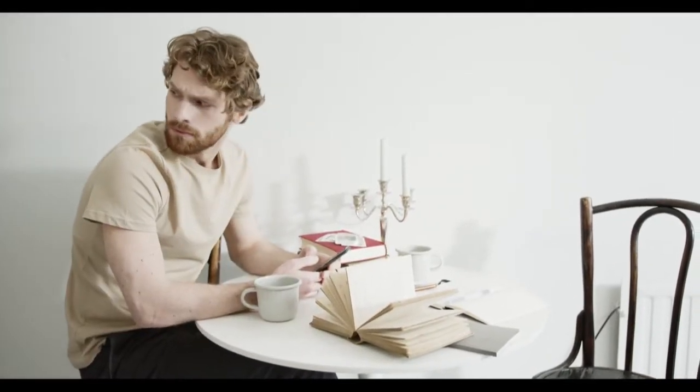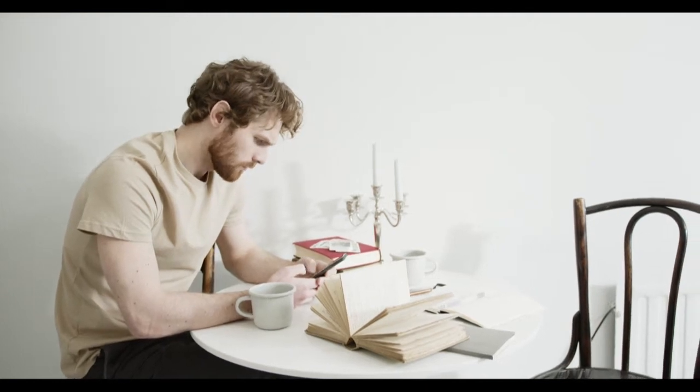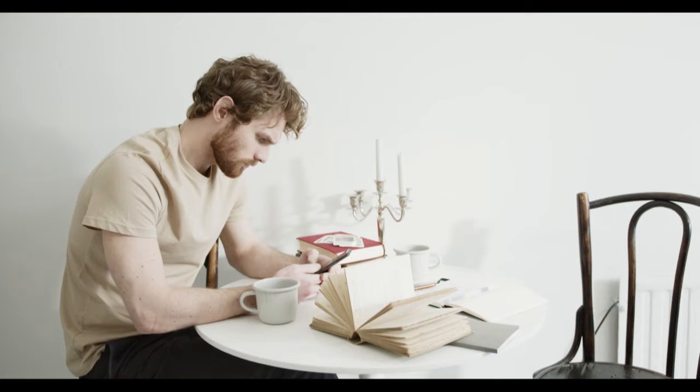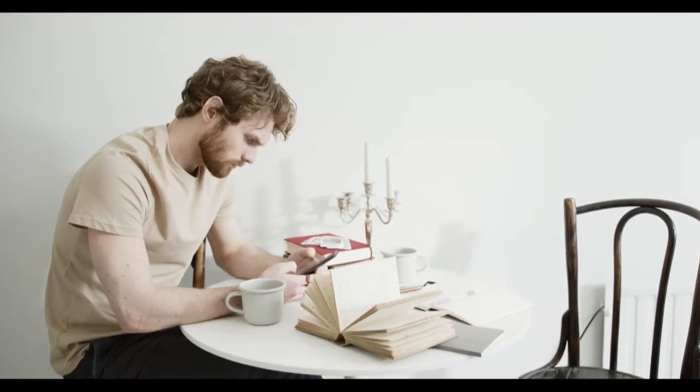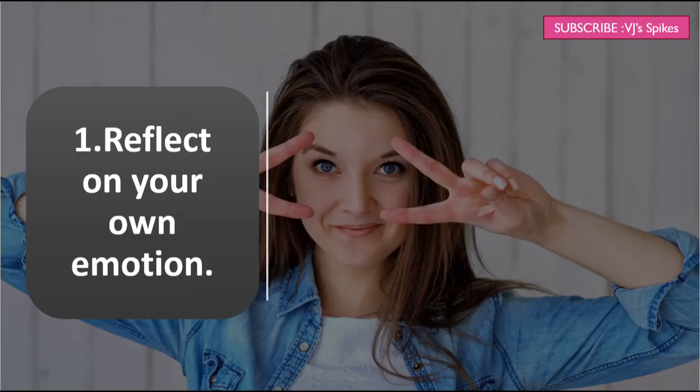Since emotional intelligence helps you to better understand yourself and others, a high emotion quotient increases your chance for successfully achieving goals. But is there a way to increase your emotional intelligence? Yes. There are 7 steps involved in increasing emotional intelligence.